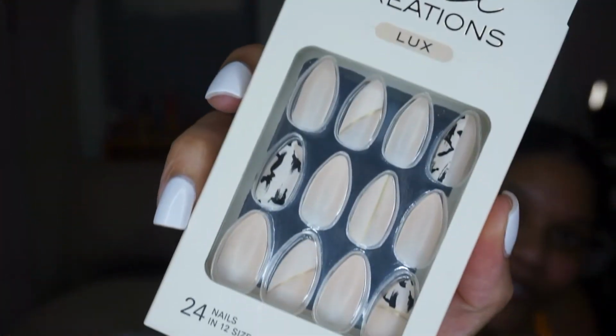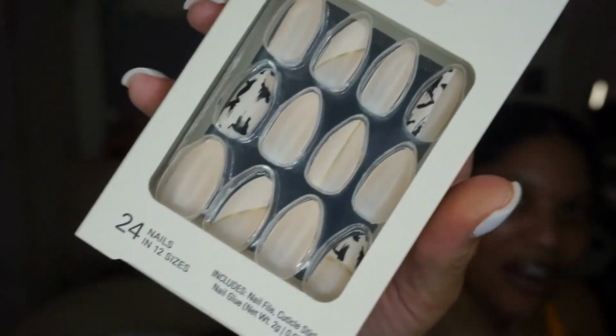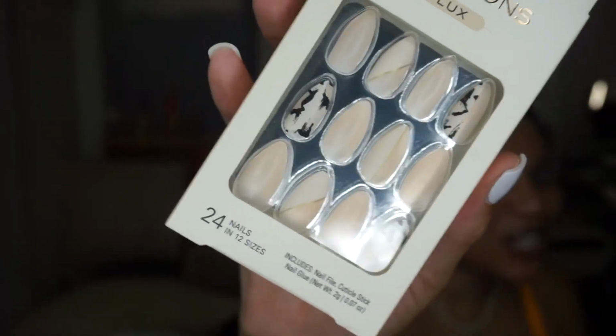Y'all saw all them Bare But Better nails that I got. They're all nude colors. As you can see, there's a theme here. Nudes, pinks, and medium nails, except I got mostly long nails, but I keep talking about medium nails. So yeah, y'all, these are absolutely beautiful. I might wear these for my birthday because they high-key go with the color of the outfit that I have right now. So we're gonna see, y'all, because these are so cute. But yeah, that is all the nails that I got over the weekend.